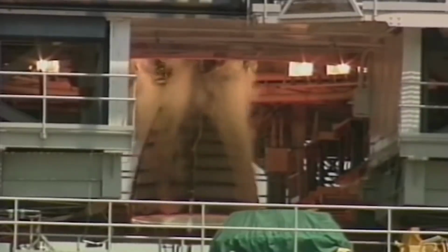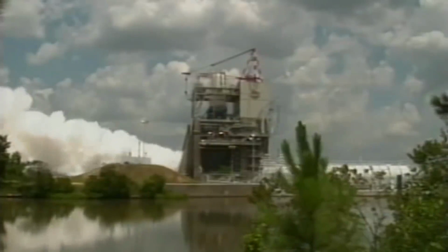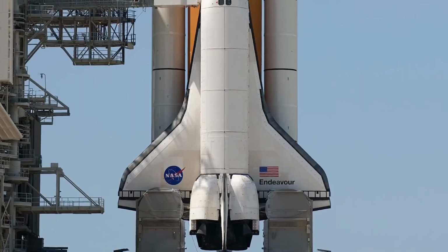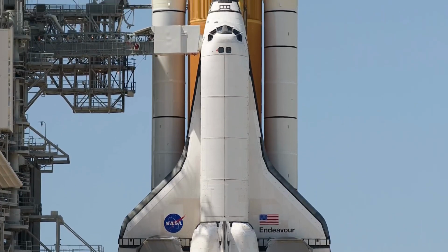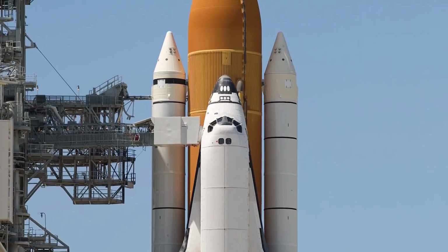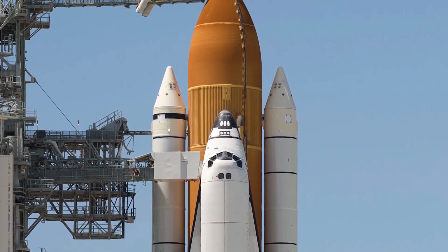Several manufacturing companies involved in the production of shuttle components went out of business during the program's 3-decade lifespan. These circumstances led to a surge in prices due to high demand from the government and a reduced supply of necessary parts from manufacturing companies.